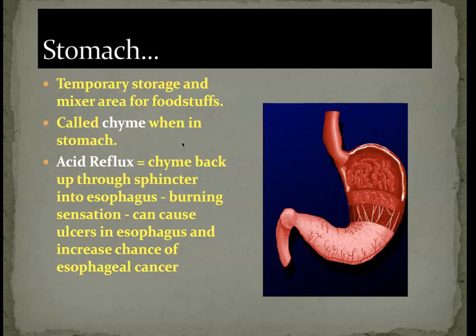I will tell you, they'll try to control it with medication. Again, what you eat can contribute to acid reflux. Some people, that sphincter, they have to go in and tighten it. It just doesn't respond the way that it should, and that acid can get back up into the esophagus. So that's what acid reflux is. So make sure you know that.